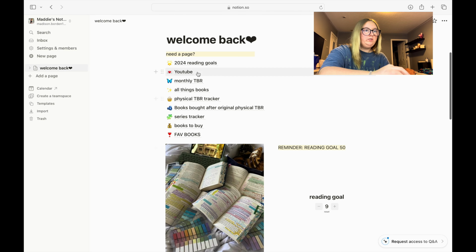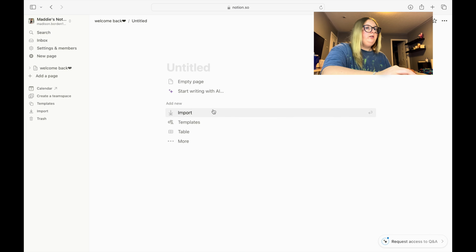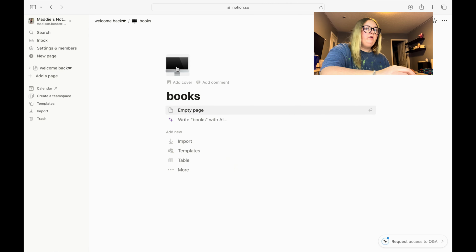So if you want to do something like this, you click the plus sign, this will pop up, you hit page, we'll just type in books, then you can add an icon, you can have it be whatever, you can change it, I'm just going to leave that for right now.